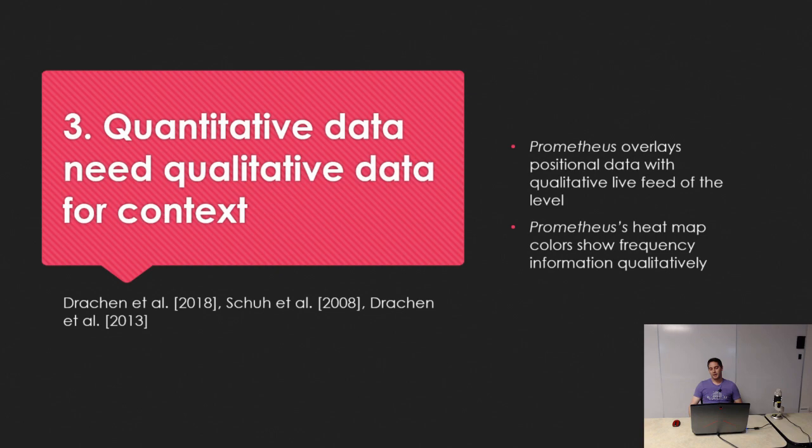The third best practice is that quantitative data need qualitative data for context. And so the big idea behind this one is that you can collect millions of just positional vectors that are describing the position of something, but you need some sort of qualitative data to give you more information. And so heat maps, fortunately, combined quantitative and qualitative data in 2 different ways.